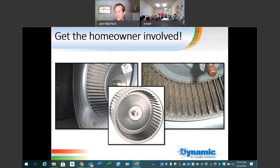So if this one failed, let's call it a 1. It's the worst it's ever going to get. Can't get any worse than failure. So now we've got a 1, and then our clean, happy, healthy blower wheel, we're going to call that a 10, because this one's perfect. So we've got a 1 and a 10. Where would you rate your blower wheel? And now you're pointing down at theirs that they can physically see, and there's dirt and dust on it. Now the homeowner has to rate their blower wheel, and they're going to tell you how dirty their blower wheel is.